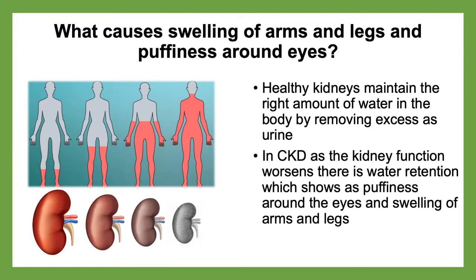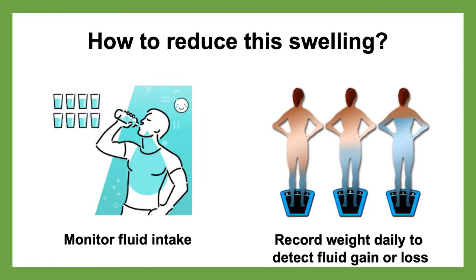What is the reason for swelling of my arms and legs and puffiness around my eyes? The kidneys have an important function of maintaining the right amount of water in the body and removing excess as urine. In CKD patients, as the kidney function worsens, the amount of water removed from the body as urine decreases, leading to water retention or edema, which shows as puffiness around the eyes and swelling of arms and legs. What can I do to reduce this swelling or edema?